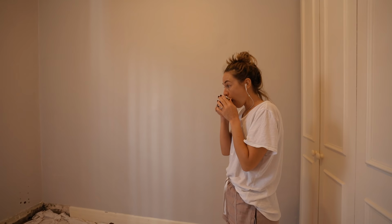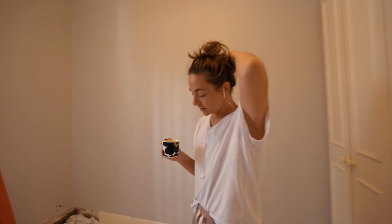Okay. Get ready for the storage, which is coming tomorrow. And the desks, oh my God, I've got new desks. Fastest makeover ever. Back to it, coffee break.